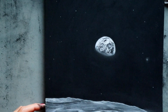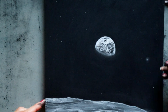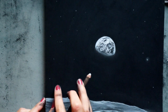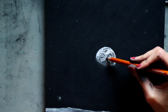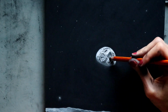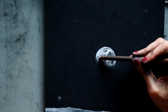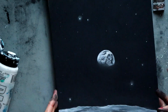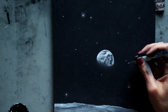Apollo 8 held a crew of 3 and led the way for the famous mission of Apollo 11, which landed on the moon July 16, 1969. When we finally had landed on the moon, we were on the moon for a total of 21 hours and 36 minutes. I can only imagine how small they must have felt looking back on a tiny Earth like this.